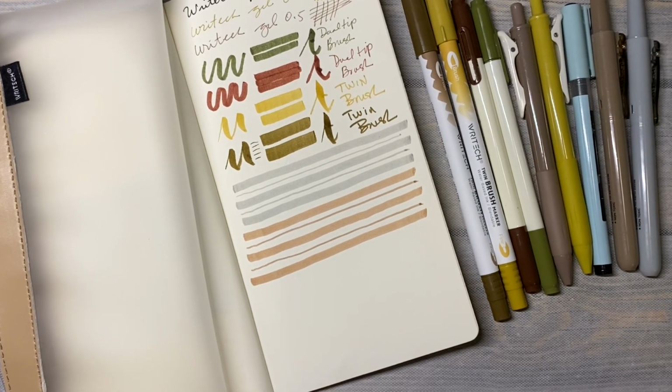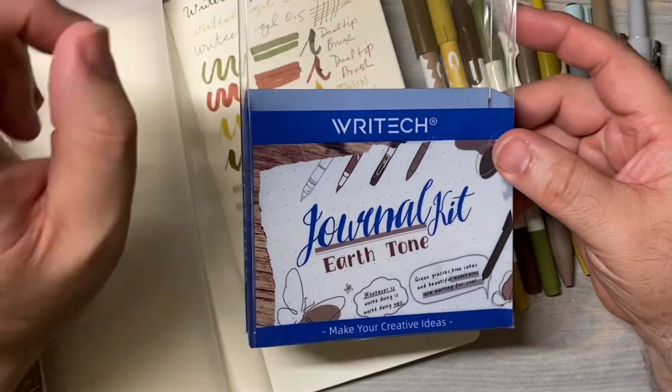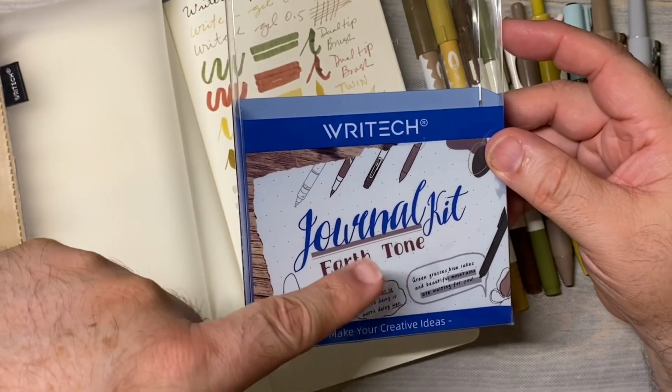Okay, that is all I have for you today. Just a simple little unboxing. I'll show you the packaging one more time. Sorry for the glare, but I've got the lights up. But it is Writech Journaling Kit Earth Tone.